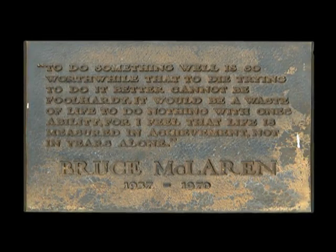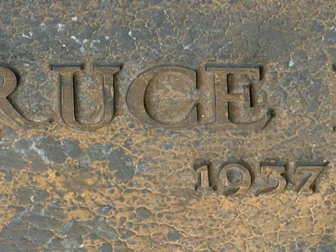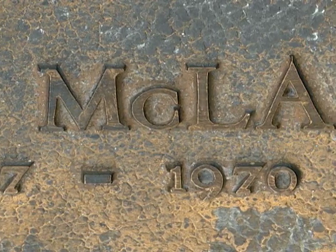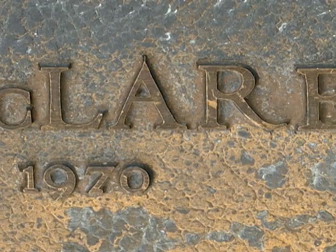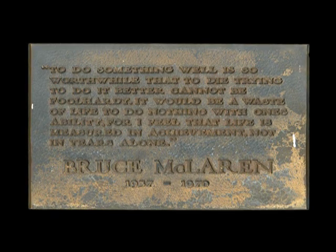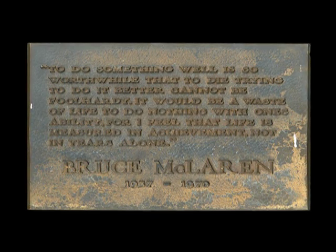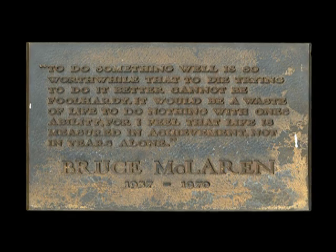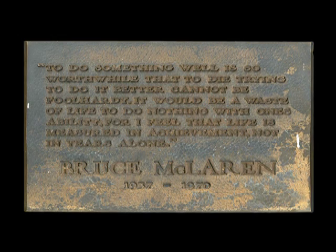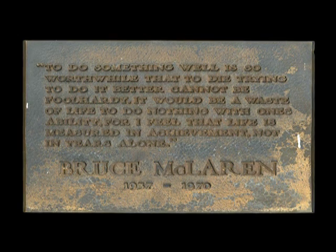The McLaren plaque, long missing with the flagpole in the paddock, has recently come home anonymously and is now under lock and key until a new flagpole can provide a proper mounting. To do something well is so worthwhile that to die trying to do it better cannot be foolhardy. It would be a waste of life to do nothing with one's ability, for I feel that life is measured in achievement, not in years alone. Bruce McLaren, 1937 to 1970.